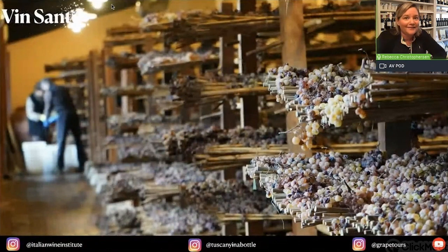And last but not least, I wanted to tell you a little bit about Vinsanto, because we've mentioned it. I told you it's a dessert wine, but it's really a magical wine that's been produced the same way for centuries. And it's not made by so many wineries because, well, it's not a great economic venture for sure. You lose something like 80% of the volume over the years when you produce this wine. But let me just take you through the steps real quick.